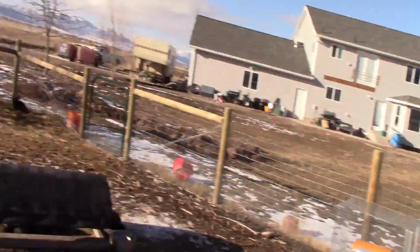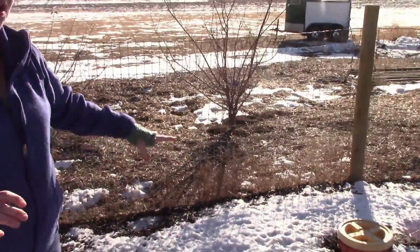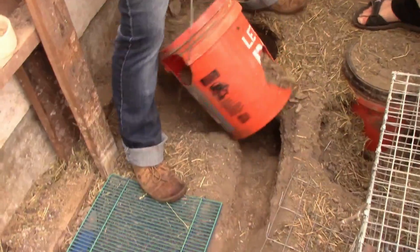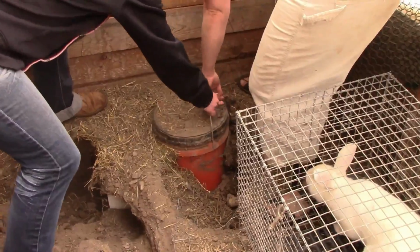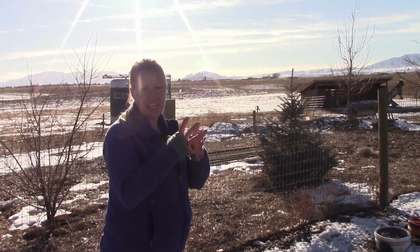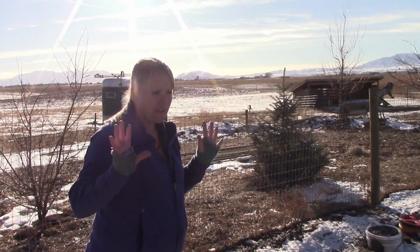And this is a work in progress. We are going to be building a lean-to over top of the bunny bucket systems, so they'll be shaded and covered from the rain and stuff getting on the buckets. So we want to have something come out, and then we can have their feeders inside, so there's no waste from the rain and the snow getting into their feed. So this is a work in progress, but it's better than cages. It is better than cages.